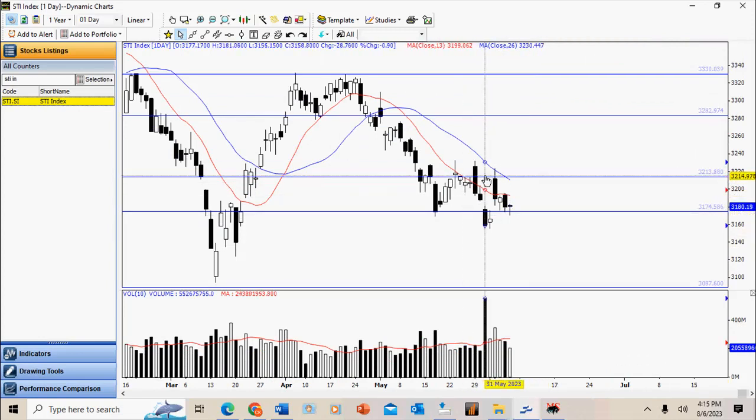Resistance is at this level here at about 3210. Now by and large, after this downward move, market is trading sideways, so it's quite choppy with a very big swing. So again, it's an indication of lack of direction. So we just have to be more careful.